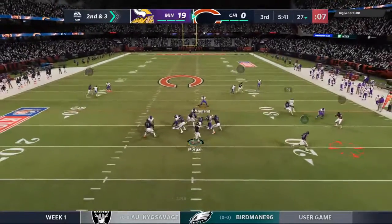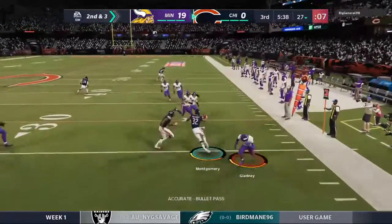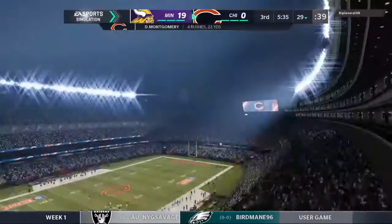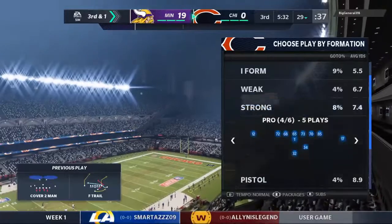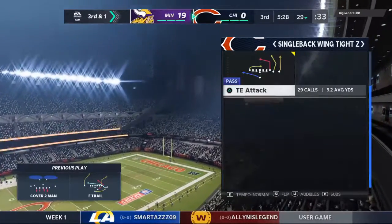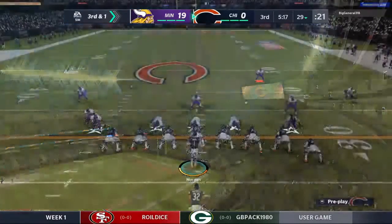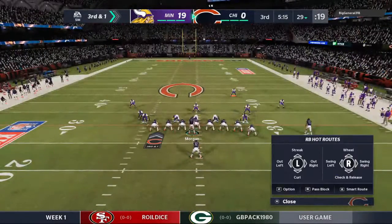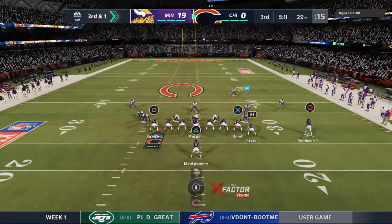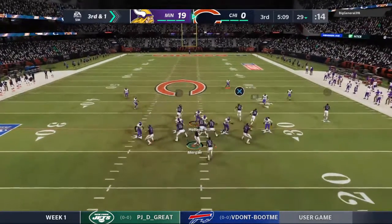2nd and 3. And tackled down after a gain of 3. Leaves him with 1 yard to go on third down. Well, offensively, that's the mismatch that you want. You want to force a linebacker to try and cover your back out of the backfield, out in some open space. But linebackers nowadays, they run like backs, and they take a lot of pride in covering.